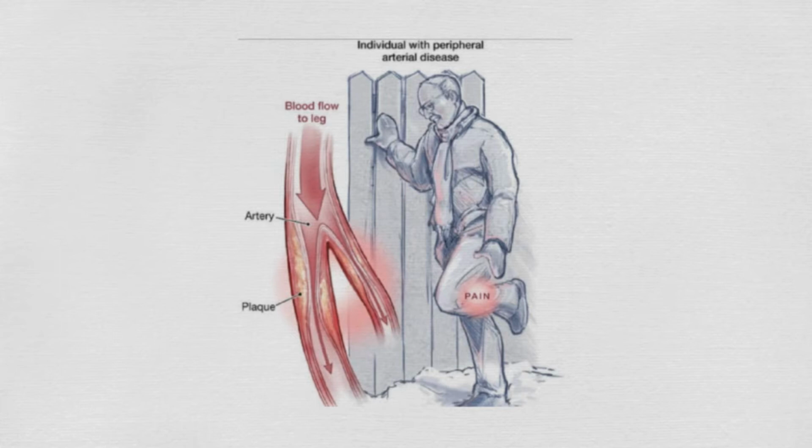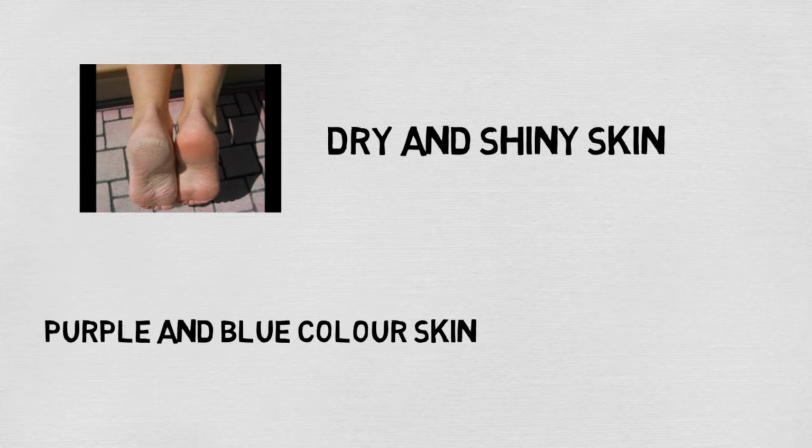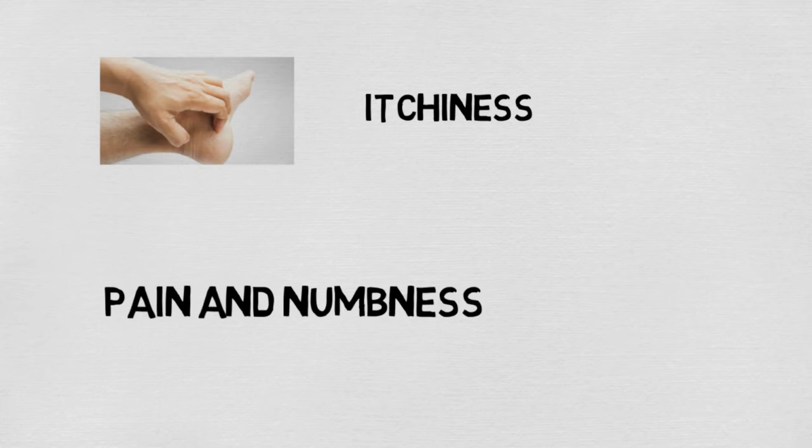Peripheral artery disease is a problem with the circulation where narrowed, blocked, or stiff blood vessels reduce blood flow to your limbs, usually the legs, which can lead to decreased blood flow to the feet. This can cause dry and shiny skin. The colour of your skin can change to a blue or purple colour, which is a sign that your skin is not getting enough oxygen from the blood flow.